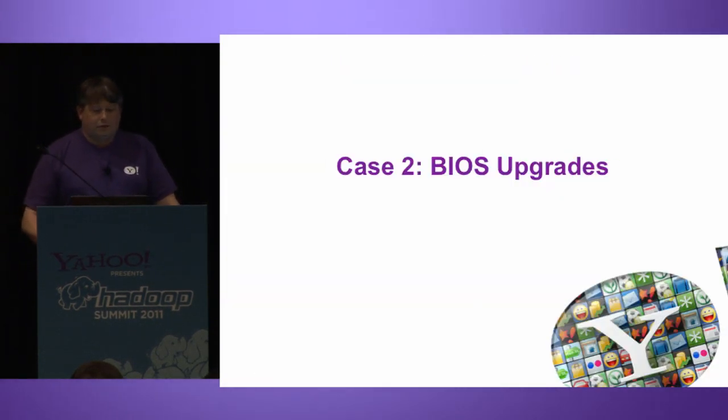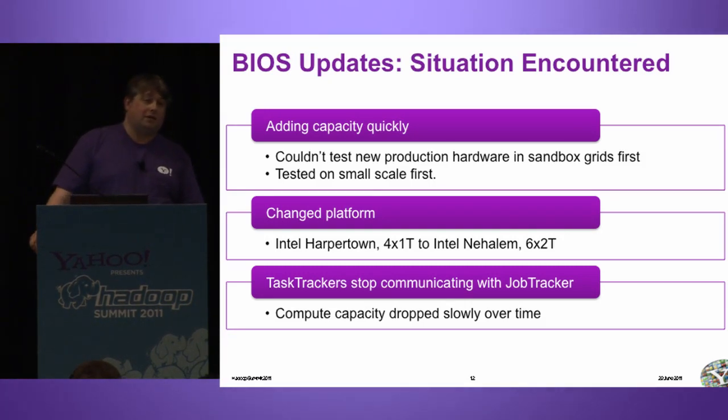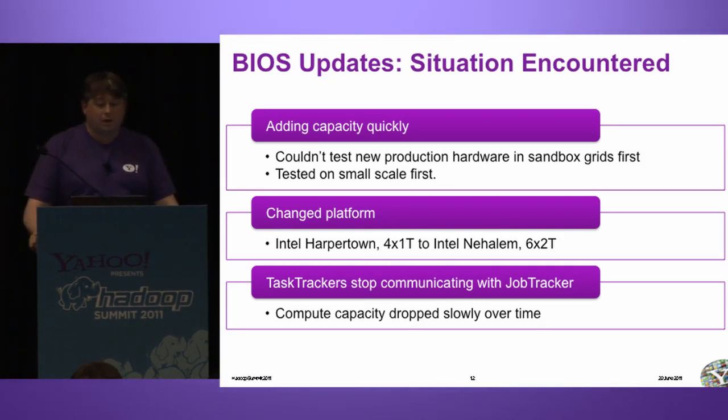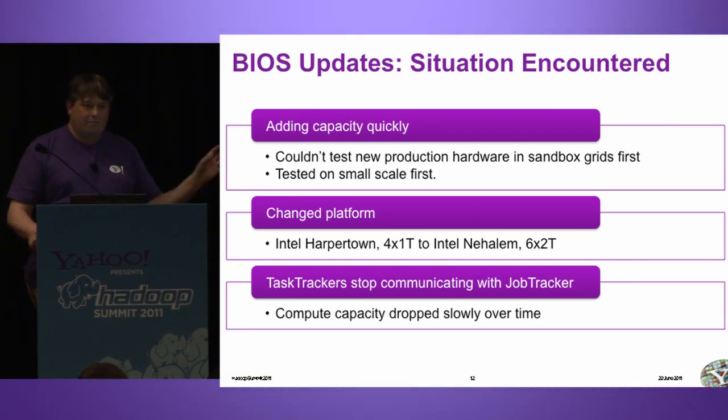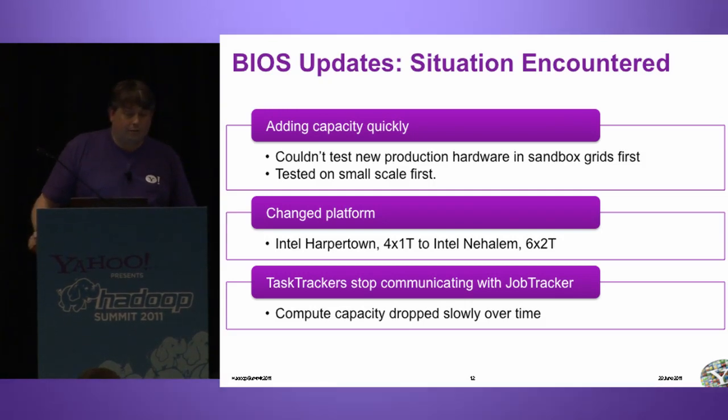Second case, BIOS upgrades. So early in 2010, we were adding capacity at a significant rate. So fast, in fact, that we had a new hardware platform that we couldn't test in our sandbox and research clusters. There was huge demand for production clusters, and that's the only boxes we could buy, so that's where we put them. We did test on a small scale first. We bought a cabinet of them and ran at the 40 node scale. So the old platform was the Intel Harpertown chips, 4x1 terabyte drives, and the new platform was the Nehalems with 6x2s.